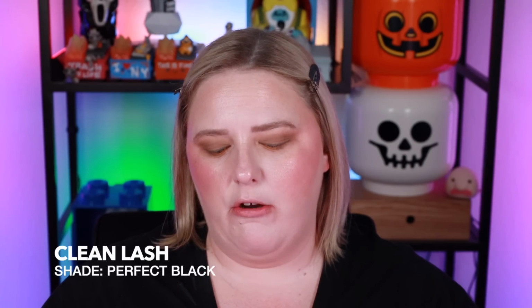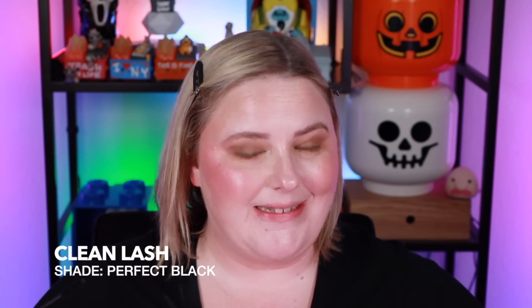Then I usually add a little bit of a fun colorful liner. Merit doesn't have any liners, so I just add whatever, and then take a little bit more of that brown shade and run it in the lower lash line. And then I go in with the Clean Lash Mascara, which is a really good lengthening mascara. I don't love it in the lower lash line only because I feel like the wand is a little too big, but in the upper lashes, it's pretty.